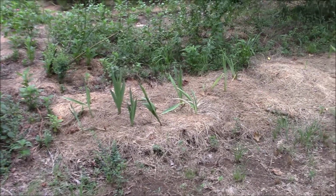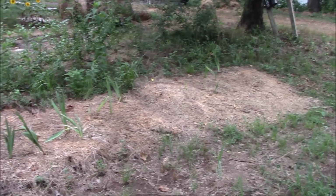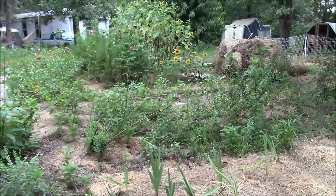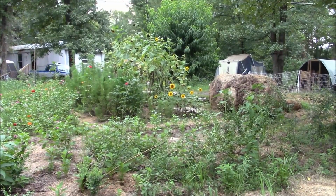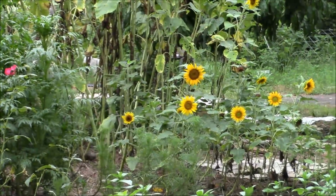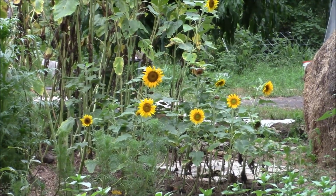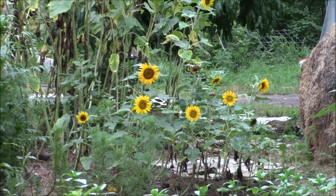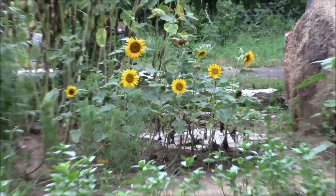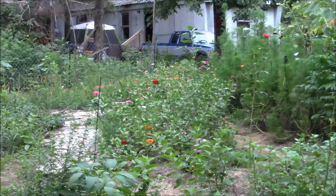The gladiolas I planted along the lane in 2 batches. Those have started popping. There's a handful there, and these are growing tall. You can see some zinnias coming up there in front of those little sunflowers. Oh yeah, those are the M.I. Gardner Sunspot dwarf sunflowers, I believe. Those are like 2-3 feet tall, and they're doing good. The other ones are not doing good. But those are doing good, so yay for that. And there's my row of zinnias.